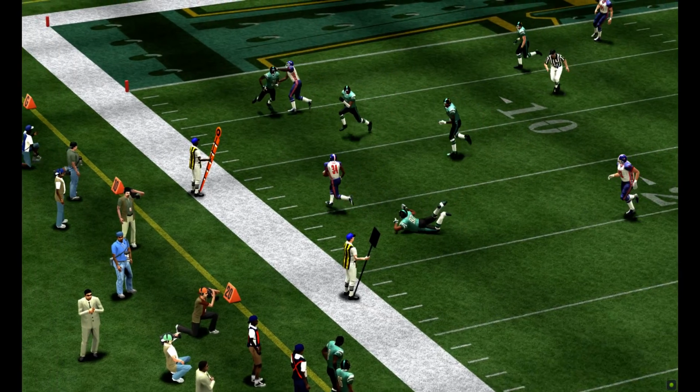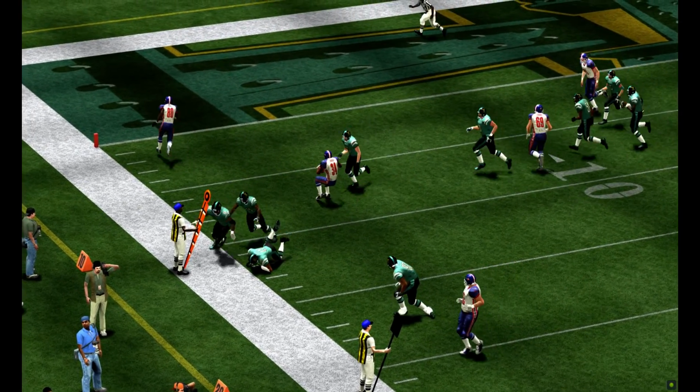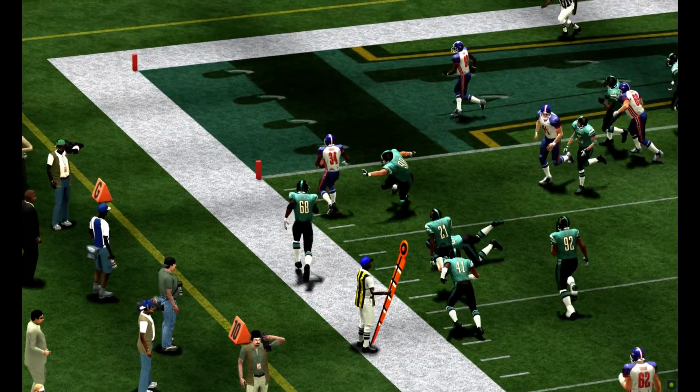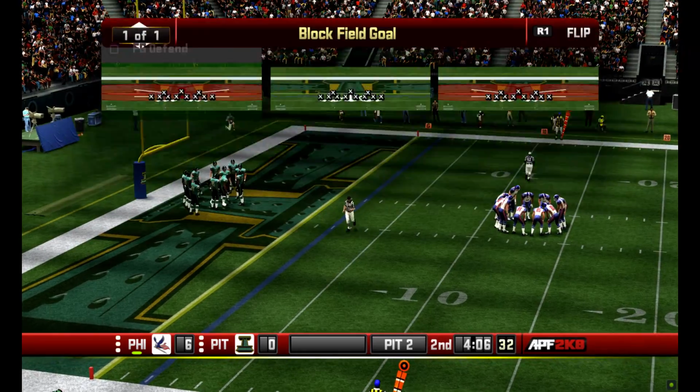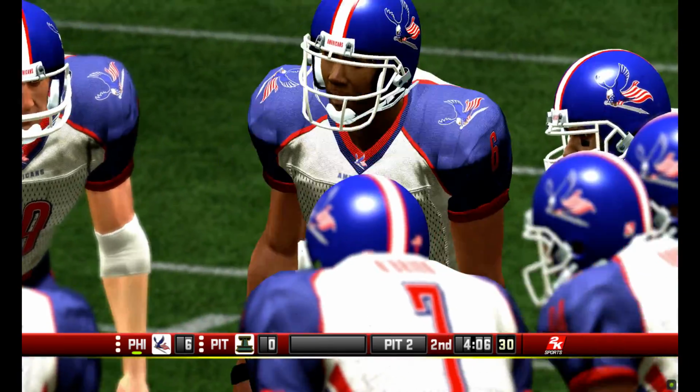And Thomas gets some major yardage off this move. Look here. Oh, unbelievable hurdle. That's the first score of the game, and it was very nicely done, Peter. Great execution there.